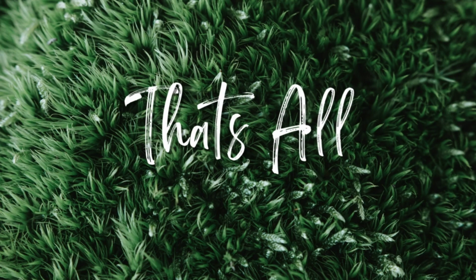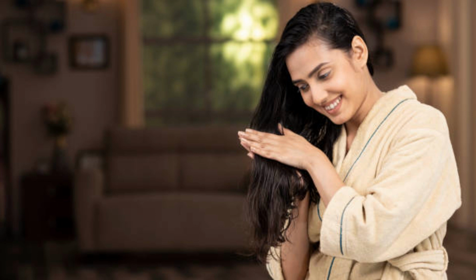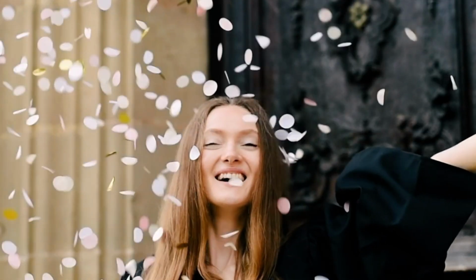So there you have it, some fantastic natural remedies and top shampoo recommendations to help you tackle dry and frizzy hair. Remember, consistency is key.